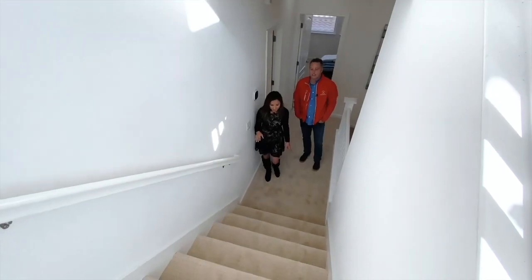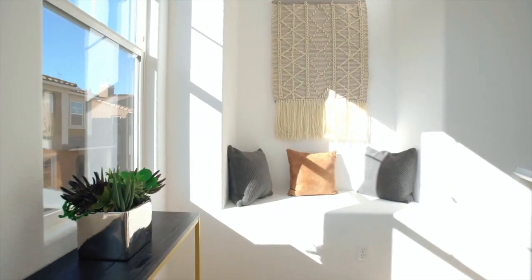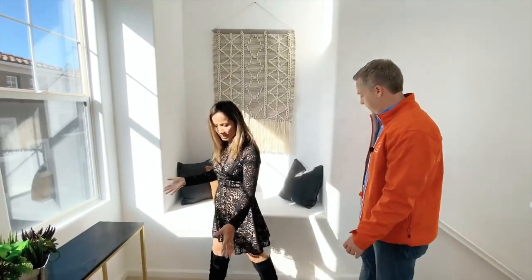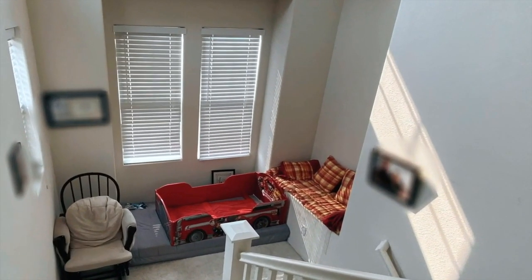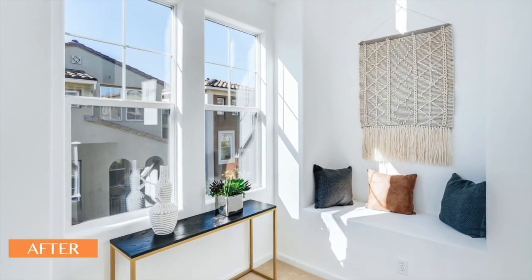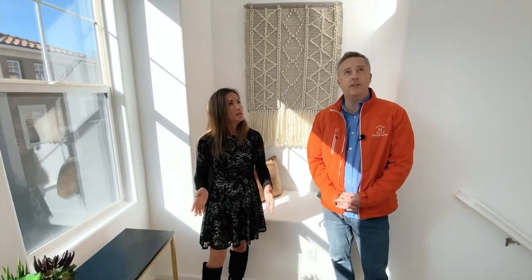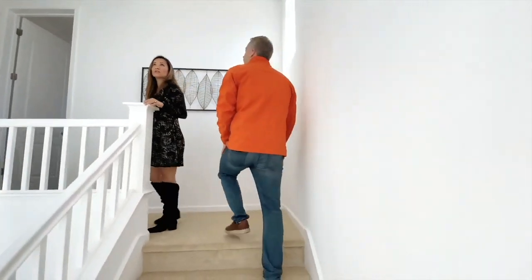So let's go up to the very next level. This is a fun loft area. Yes, this is really neat. So originally they had a twin mattress here. It was just an area for the children to play, but obviously we had them move things out and we made the area feel more spacious. I definitely get that feeling, especially because we have high vaulted ceilings here as well as the stairways open to the upstairs level, and we have lots of windows.